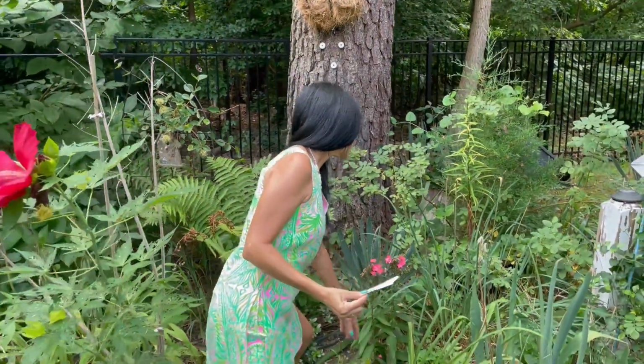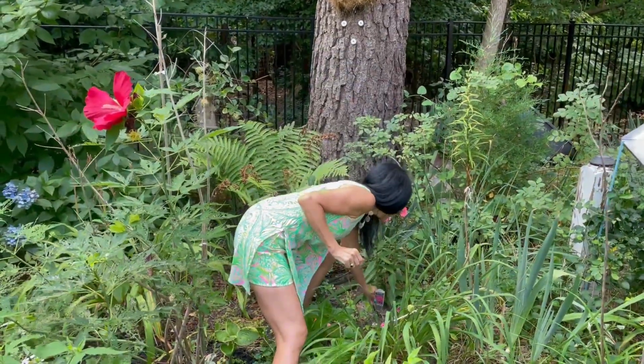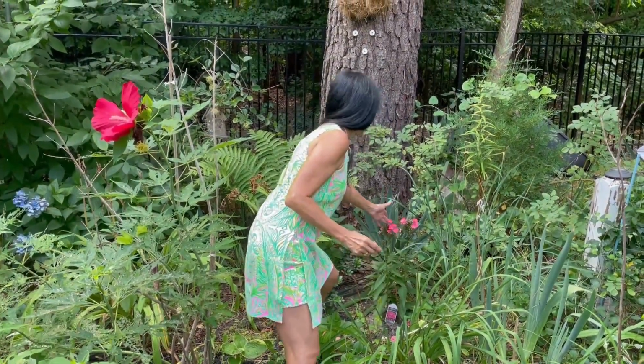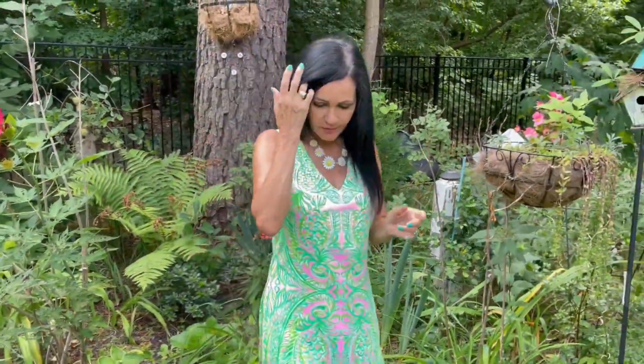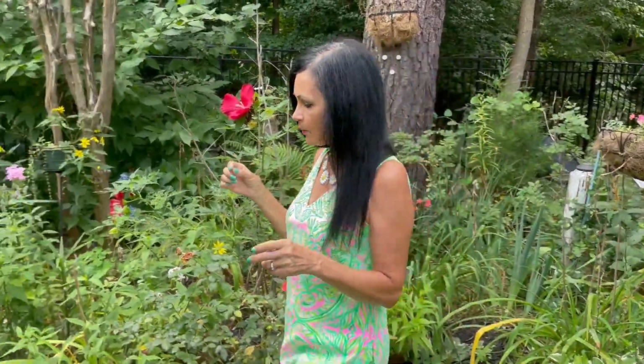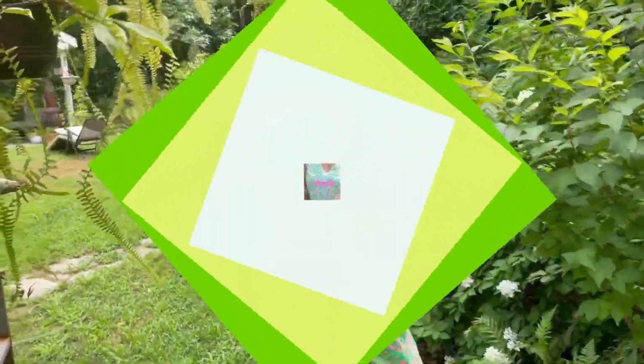And eventually next year I'll divide it. This is the first year here, so I am going to leave it there. But look at that color, it is gorgeous. Then I have another one with a little bit of white in the center. That one I also planted further back, and I think I'm going to separate that one probably next year also. Let's go take a look at that one.